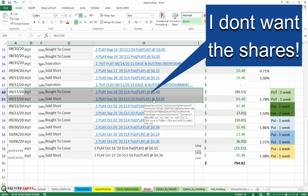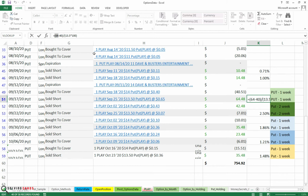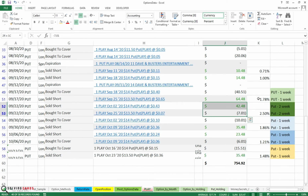I'm rolling it down 1 week. I lowered the strike price to $13.50. Collected the net difference, which is $23. Compute the profit, right? I use 64, so I removed the commission already, minus the 40, divided by the cash outlay, 1305 times 100, and there you go. And that's 1.78% return a week. Guess what? Next week I did it again.